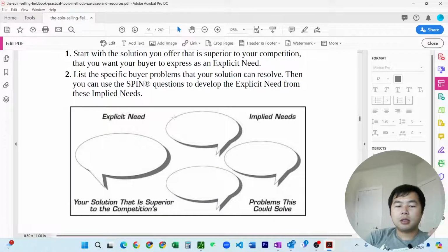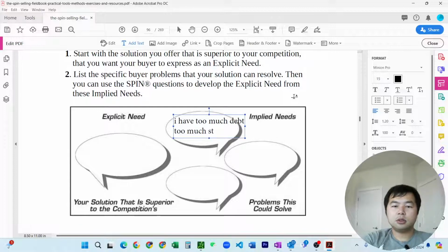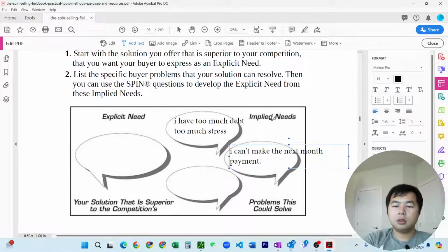So implied needs, like: I have too much debt, too much stress. Okay, I can't make the next month's payment, and the bank is foreclosing on me. The lender is auctioning my house.